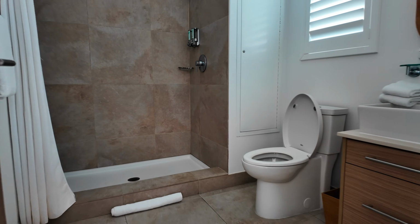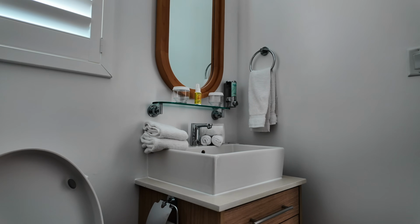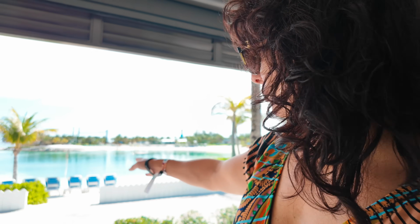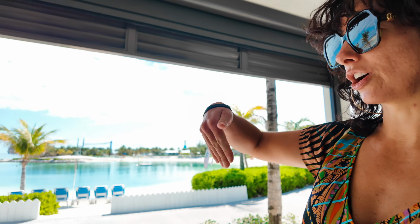But here's my favorite part. Come on in. We got a full functioning bathroom, toilet, and full shower. This is nice. Plus, we have beach access right here, and these chairs are ours for the cabana.